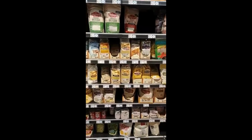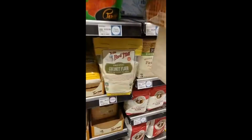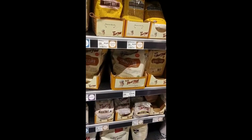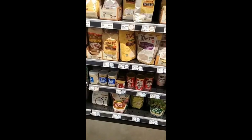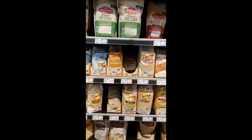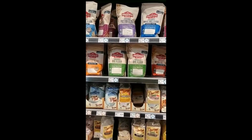You can find these flours and sugars in probably your local grocery store, but y'all, this selection is unreal. So we're talking every flour that you could ever want. Organic coconut flour, big old bags of almond flour, and I still see some more coconut flours and different things. A lot of this is Bob's Red Mill, which is great for cooking. I use it all the time, but I have found a lot of that in Publix as well.